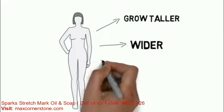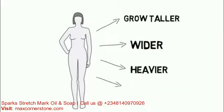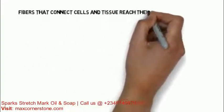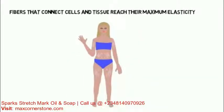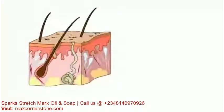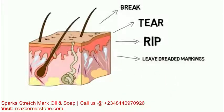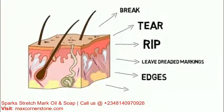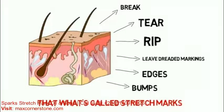Think of what happens to it when a woman gets pregnant. As we grow taller, wider, heavier, older, it changes and transforms along with us. It responds, and sometimes as the fibers that connect cells and tissue reach their maximum elasticity, they break, tear, rip, and leave dreaded markings, edges, bumps, scaly scars on the surface of our epidermis, or the outer layers of our skin. And that's what's called stretch marks.